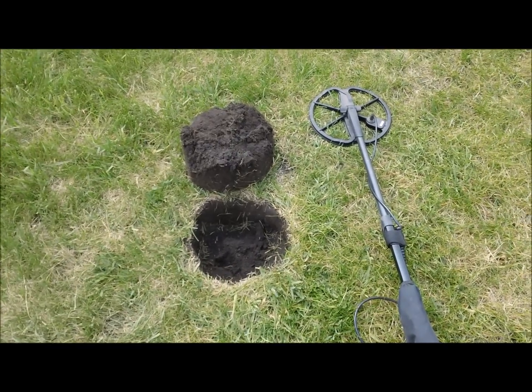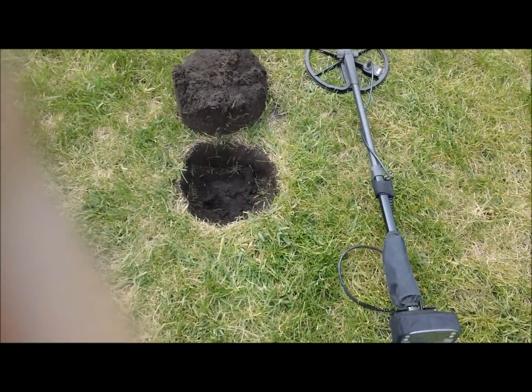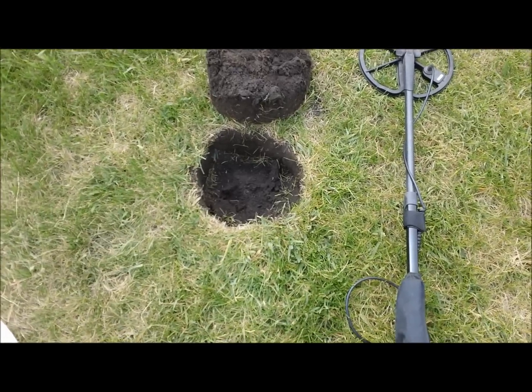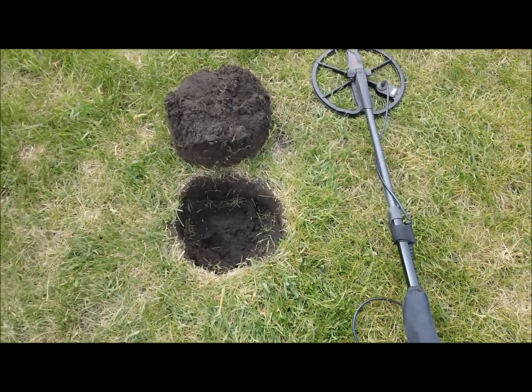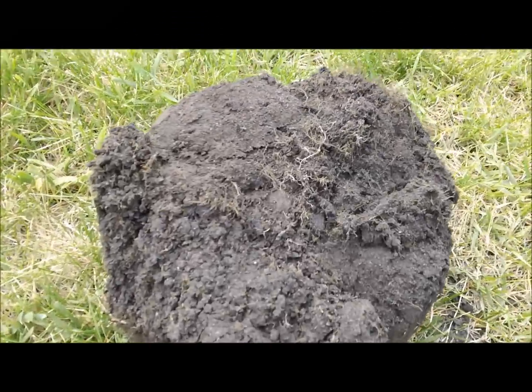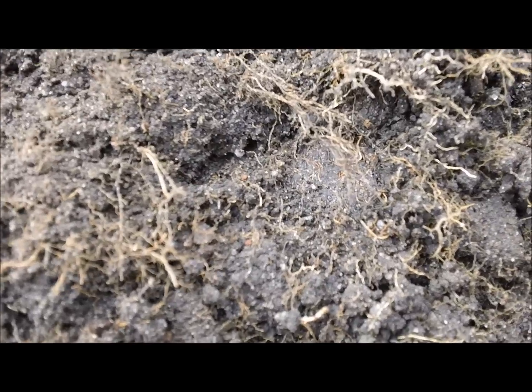Hey there, diggers. I just got myself a nice signal. 11:45, 12:45, it says at 8 inches deep. Got an extra large plug here. And I don't know if you'll be able to see it or not, but in the top of the plug, you can see the imprint of what the coin was or where it was.